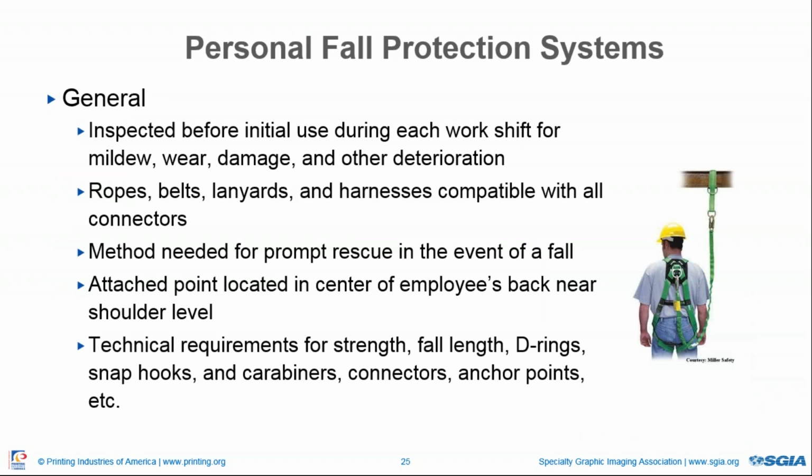Okay, so personal fall protection systems. This is one of the sections that will be covered in the last installment of our webinar series, but we're just going to go over some of the basics in this webinar. So obviously they need to be inspected before each use and during each work shift. And you need to check for wear, damage, and any form of deterioration that would cause that piece of equipment to fail. And you need to cover how to inspect these items with your employees during their walking-working surfaces and fall protection training.